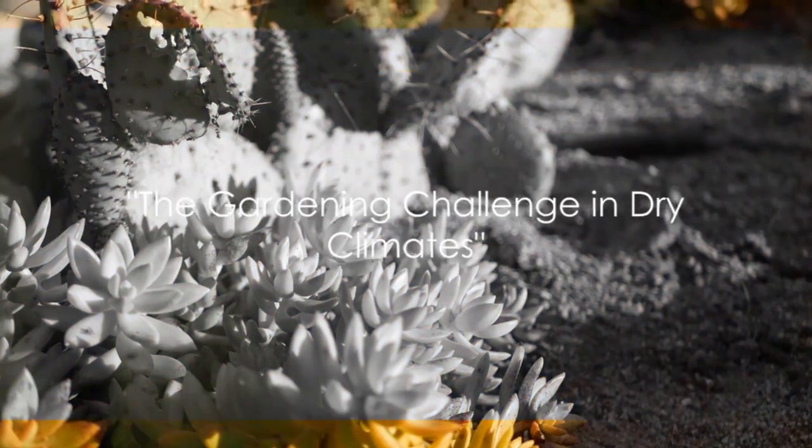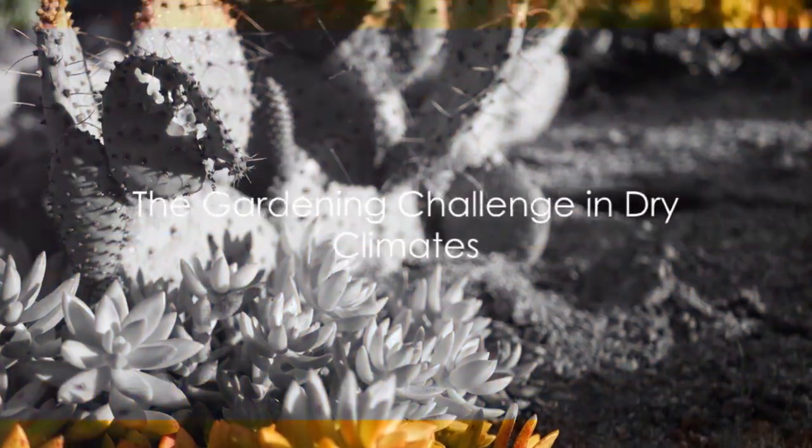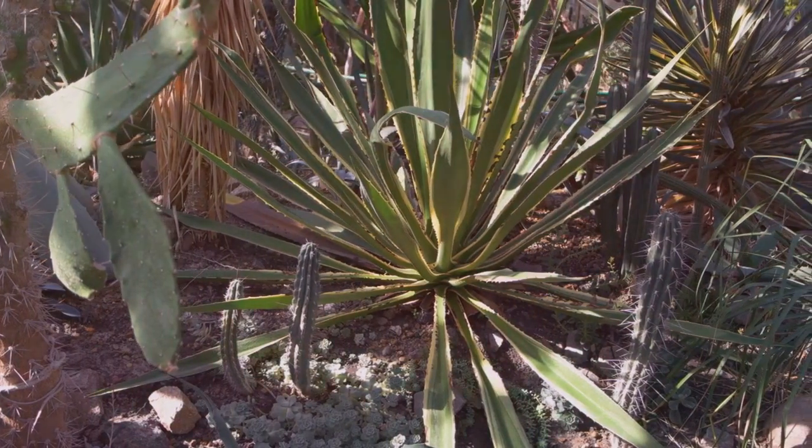Ever wondered how to maintain a lush, beautiful garden in a dry, arid climate? It's quite a challenge, isn't it? Selecting the right plants that can withstand such an environment is key. The solution lies in choosing drought-tolerant plants.